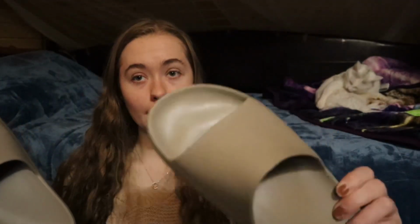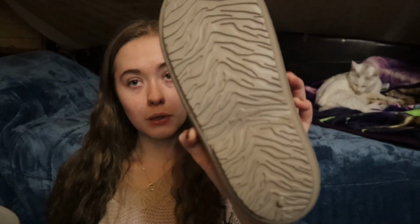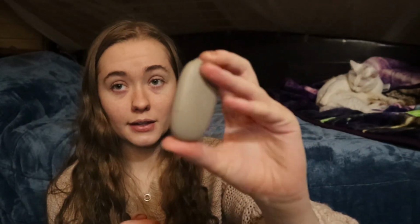The color's not really coming out very good on camera, but I'm excited about these because I like to have around the house kind of shoes, and slides are just comfortable. I really like how they have their little logo on the bottom and it has grippiness so you don't slip. So those are cute. We love that. It came with this, which looks like a keychain, I guess. Oh, I think this is a keychain. Not really sure. Next is this set.